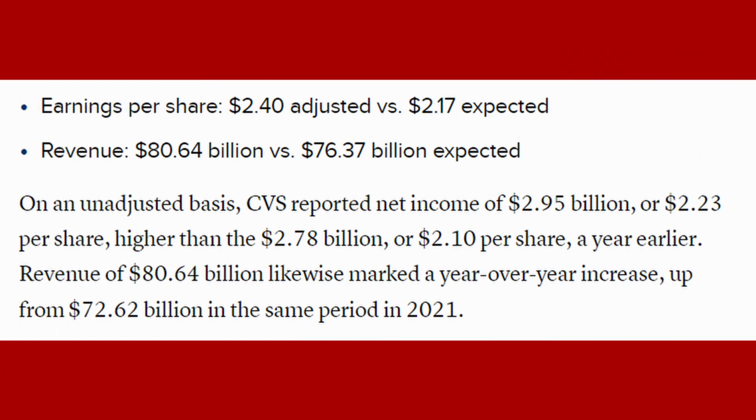CVS recently had earnings. We will see here that their earnings per share came in at $2.40 versus the $2.17 expected. So they beat there. Their revenue came in at $80.64 billion versus the $76.37 billion. They beat there. So far, great numbers. And really, overall, their earnings was great.